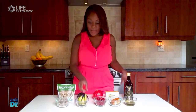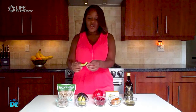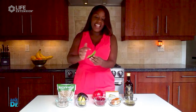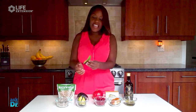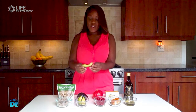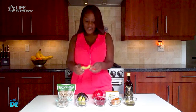Now, one fun fact about avocado is that most of the antioxidants, those carotenoids, are found right underneath the skin. So you can see how the avocado is light and then it gets darker right under the skin. And so I like to cut my avocado in these kind of triangles, and then I can just peel back the skin so I don't miss any of those beneficial carotenoids.